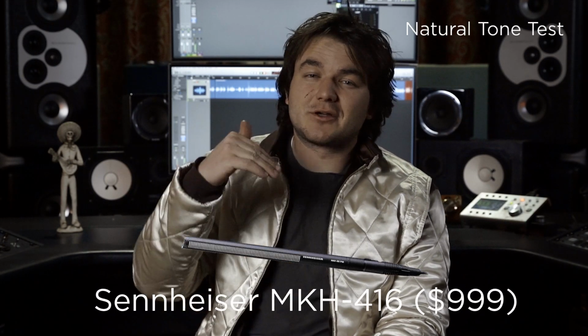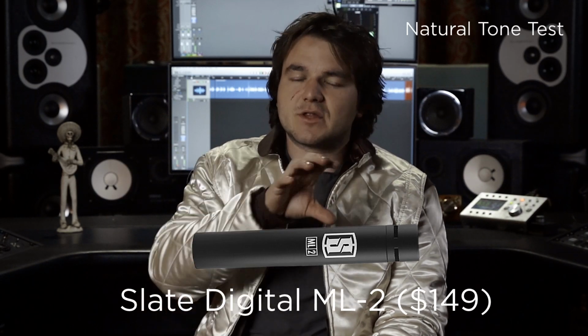Second place on this test, I would give to the Senken CS-3e, the NTG-3, the 416, and also the ML-2. The first three had a little bit more of that bass bump that made it a little bit clogged, but with the ML-2, that overly bright, gross early reflection was a lot more noticeable. So they were all kind of on even ground there at second place.